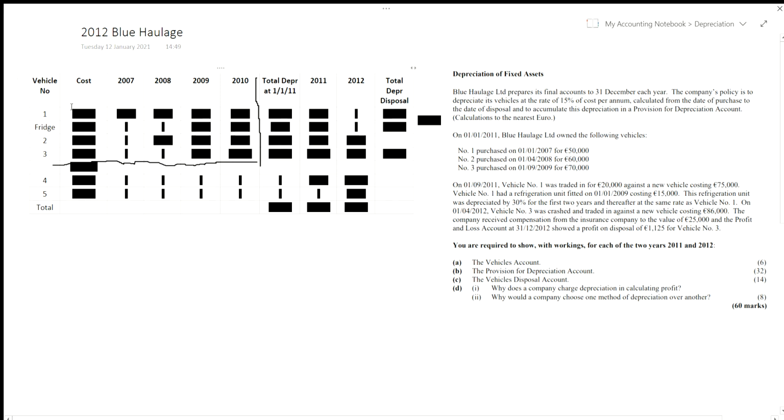As you can see, I have my table lined out here. These are my vehicle numbers. I have 5 vehicles that I have to deal with over the question. There's also an attached refrigerated unit. And I have my cost column put in. I'm going to put in the cost of each of those assets. I also am going to calculate, where necessary, depreciation for every year.